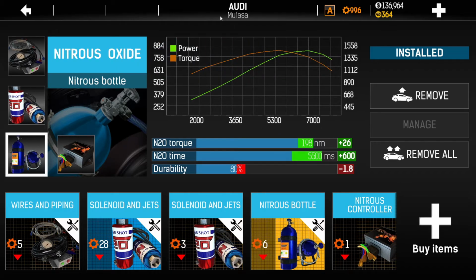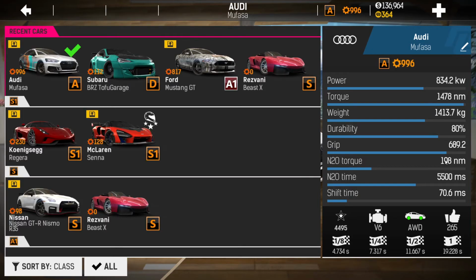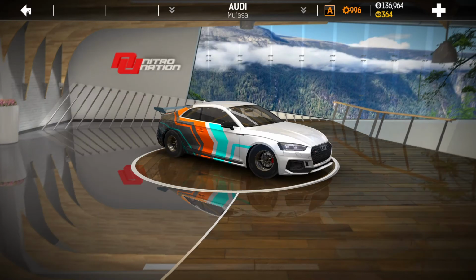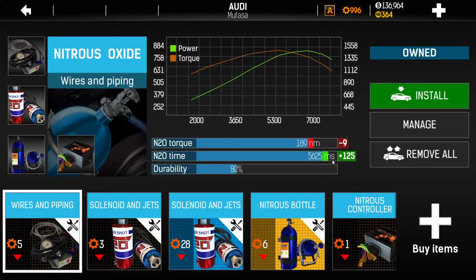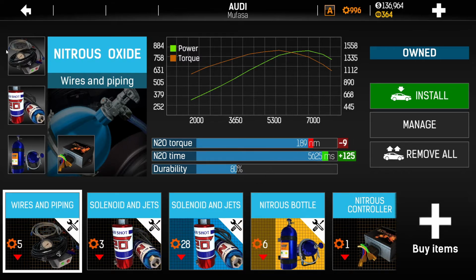To give you guys an idea, let's just quickly go back. I think if we go in here, there we go, it's going to give us a better diagram. So we got 198 newton meters of torque and 550 milliseconds of nitros. I know it shows it in here as well. It just makes it much more difficult because you got to add and subtract and so on. But here you guys can have an idea. Well, this one is actually 2-1. Yeah, this is correct. It is at 198. This is the nitros that I use for my 1 mile.